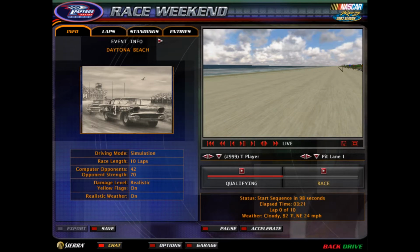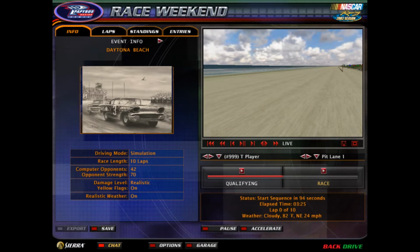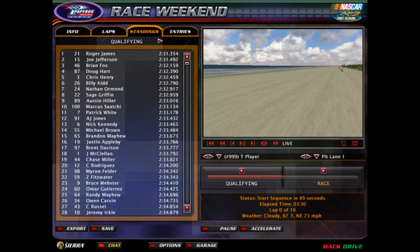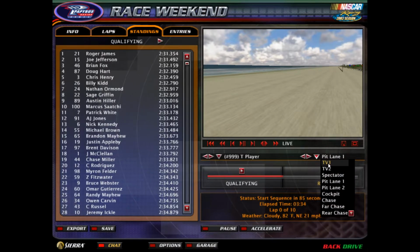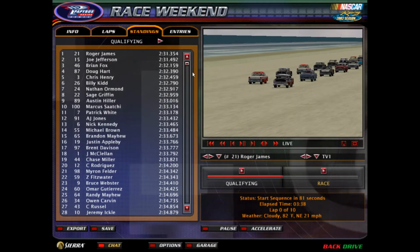Welcome everybody to the beach and road course here in Daytona Beach, Florida for the first race of Season 2 of the SCRL Grand National Series. The number 21 of Roger James will lead us to the green flag. Beside him is the 15 of Joe Jefferson. Rest of the starting lineup for today's race.